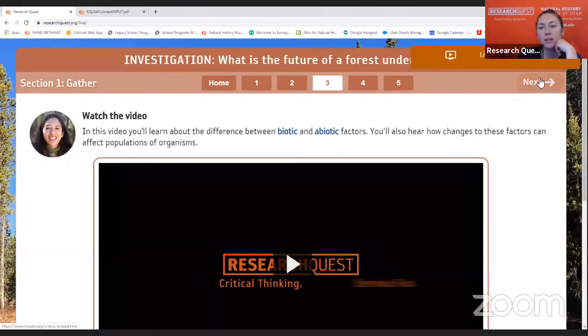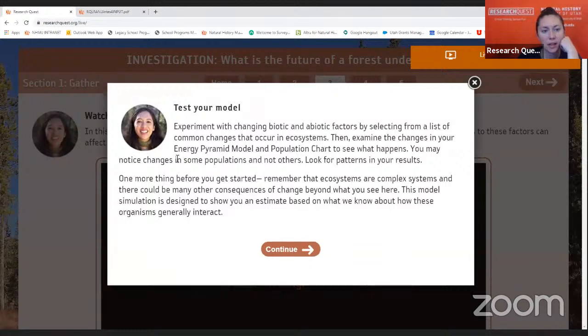Great, all right, I'm going to go ahead and select next. Now we get to test our model. So just like we saw in the video, we're going to experiment with changing biotic and abiotic factors by selecting from a list of common changes that occur in ecosystems. Then we'll examine the changes in your energy pyramid model and population chart to see what happens. I'm guessing we're going to notice changes in populations while other populations may not change. So we're going to look for patterns.